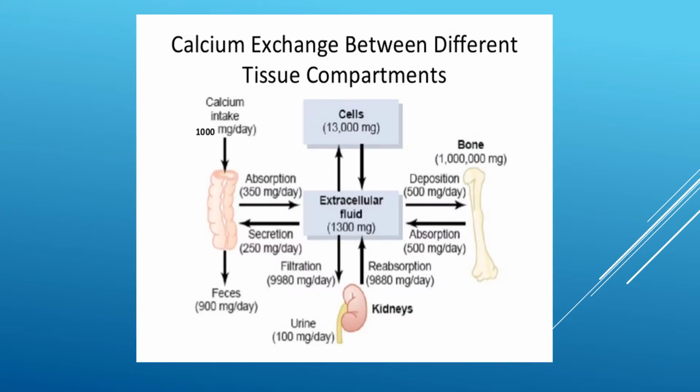This diagram, you can refer to your textbook for more details about the explanation, but usually we take in our diet around 1,000 milligrams per day, like what is present in 1 cup of milk. And under the influence of vitamin D, we might absorb a maximum of 350 milligrams per day. The rest will be excreted in the feces. Not only this, the GIT itself can lose some of the calcium through GIT secretions and through sloughing of epithelial cells. So almost 90% of the calcium intake will be lost in the feces.